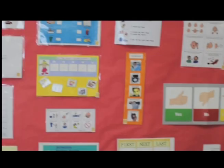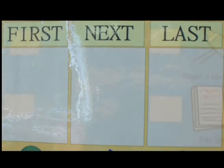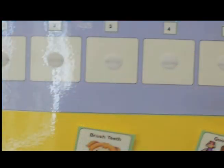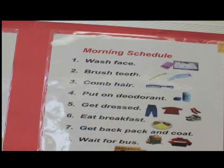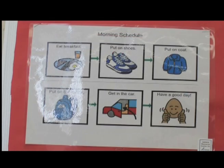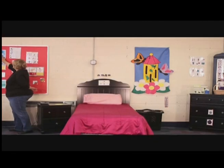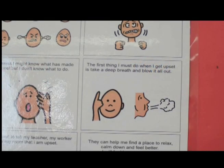On the bulletin board here, again, we have a lot of different examples of nighttime schedules or nighttime routines. For example, this one has pictures about bath time, pajamas, brush your teeth, have a story, then good night. There are several different morning routines. Here's your morning schedule. Here's another morning schedule using mainly pictures. Here's another morning schedule about getting ready. So these are some of the visuals that we have for the bedroom.